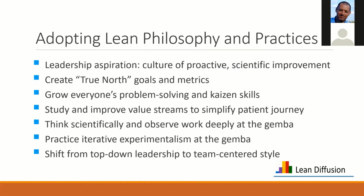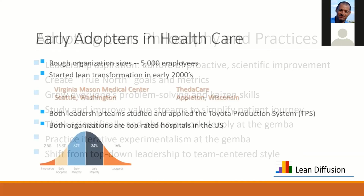So they practice iterative experimentalism at the Gemba using a scientific process with the use of PDCA, and shift from top-down leadership to a team-centered style. And this is something that both organizations I'm going to share with you really had to work on as they were learning to implement lean. And they discovered they couldn't do it if it was a top-down approach.